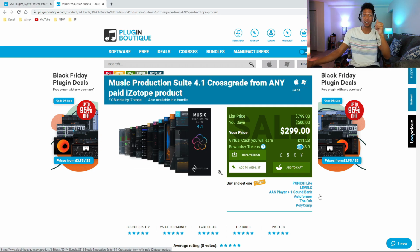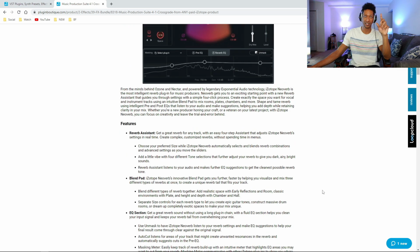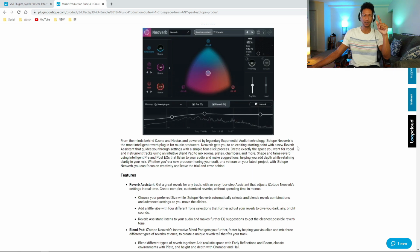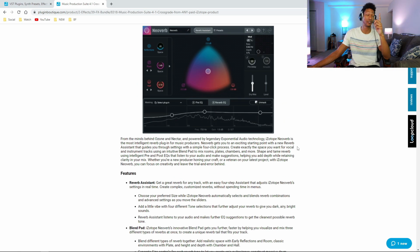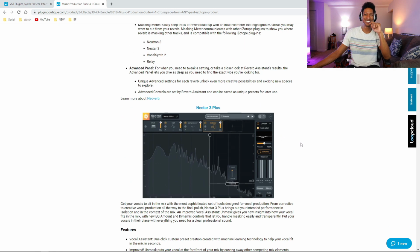If you own any Izotope product, you can get the Music Production Suite 4.1 for $299, and normally it's 800 bucks. This might be a little overboard for you, so I have some other options, but this actually will come with Neoverb, which is a really fun reverb. It dials in your sound right away. I'll definitely do a tutorial on that. I was supposed to do a tutorial on that last year, actually. That's kind of embarrassing. But I do have a tutorial on that coming for sure.